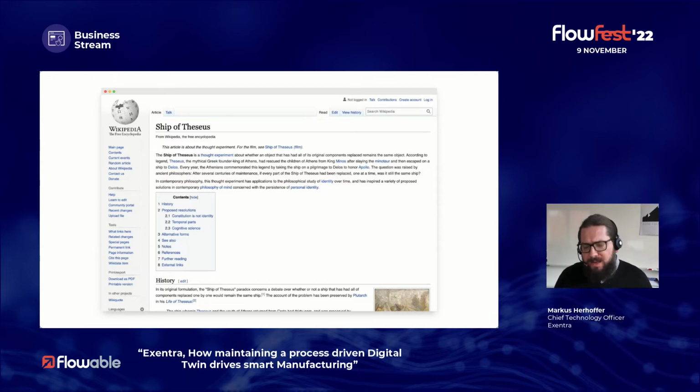And basically, that's also what we do in manufacturing. We have processes, and those processes change the actual thing. And as soon as we are able to listen to those processes, we can derive the needed information to augment our digital twin and to build it.